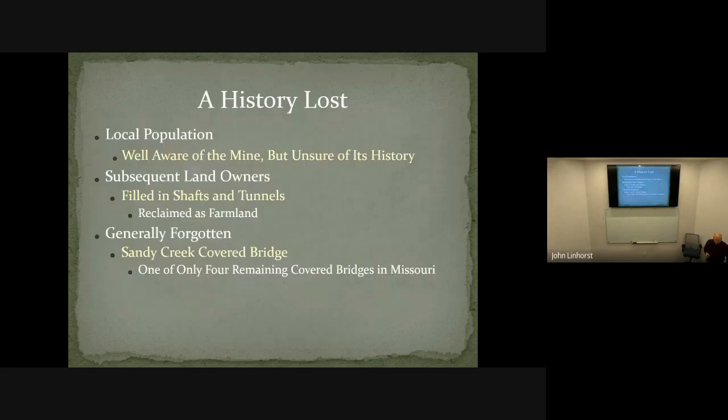So my story really begins as a history lost, growing up and having a lot of family history, you know, that presents itself as I grew older. I just became curious, like I said, about the places around the Sandy Valley area. And in talking with my dad, with my grandparents and other people that had grown up in the area, they knew about Sandy Mines, but considered it something that was very old. And so even having grown up in the Great Depression, they didn't really consider Sandy Mines as something that they really even knew anything about. And so there were a lot of people in the area that were certainly aware of the mine, but really unsure of its history in and of itself.